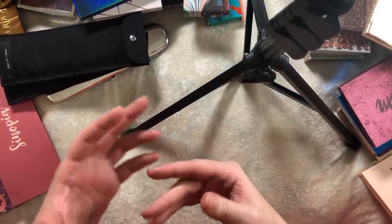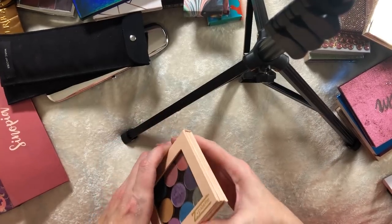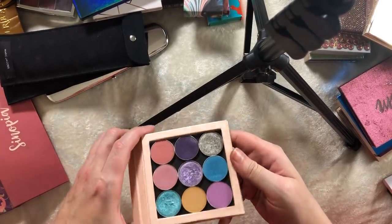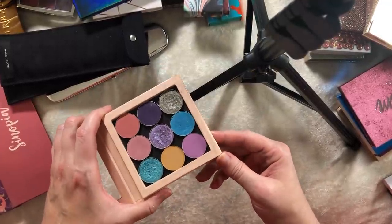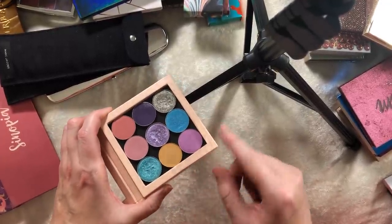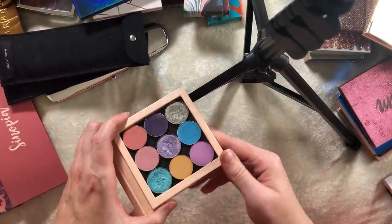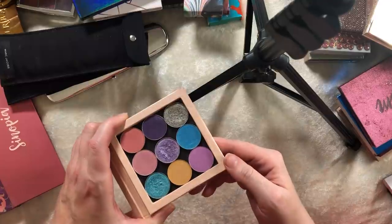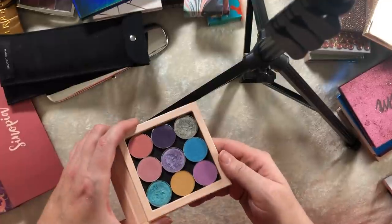That's my palette style. This says it's a Z palette, so I'm not even sure what's in here. This is the last time I was doing a series where I would make a palette, do a couple looks with it each week, and have people follow along with similar colors. You didn't have to have the same colors that I had. So that's the last time I did that.